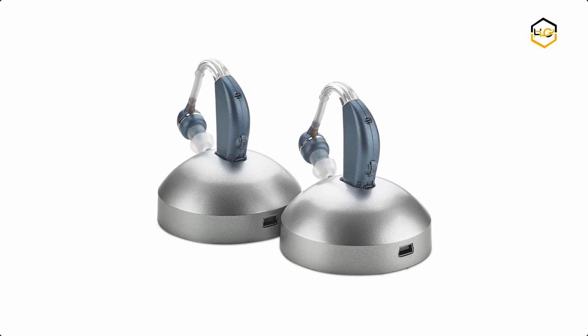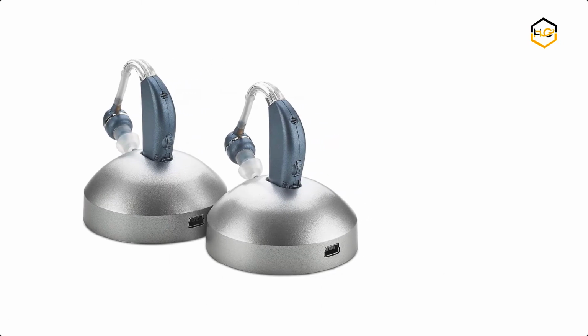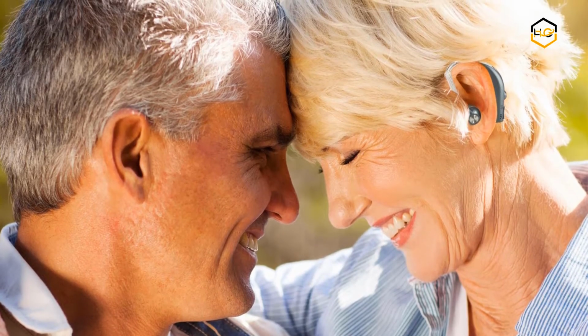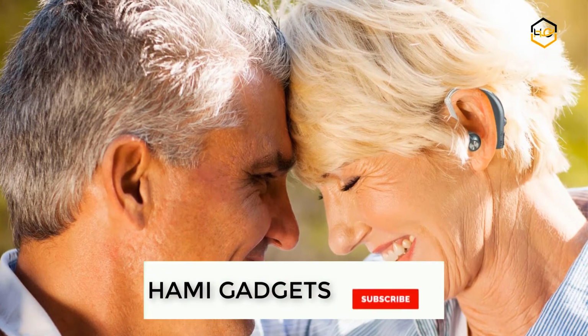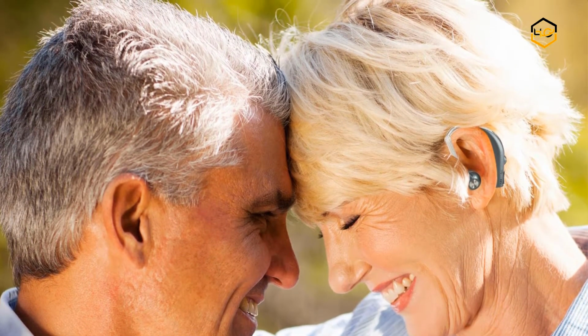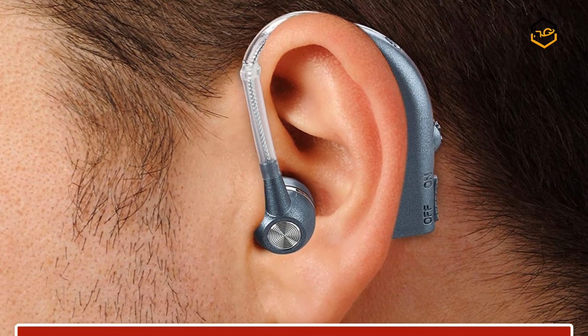At number 5 we have MEDca hearing aid. The digital hearing amplifier contains a rechargeable battery, which means that you will not have to constantly change batteries right in the middle of a conversation or suffer from running out of batteries again. The problem with other BTE hearing amplifiers is they need complicated programming. The MEDca digital hearing amplifier solves that problem.